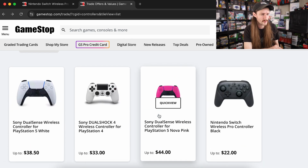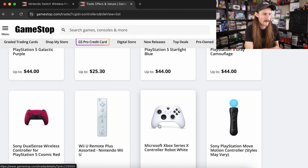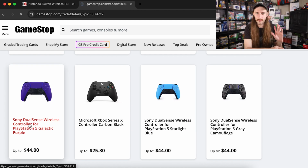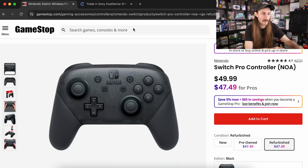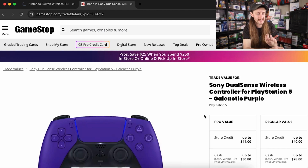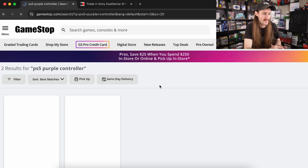These PS5 DualSense, I'm gonna go with one of these weirder colors because they are more expensive. Obviously, the black or the white ones are gonna be the cheapest ones you can find, but if you get like a purple one, I'm interested to see that value that they're offering, because 44 bucks is kind of up there for the price. I feel like for store credit, that's not that bad.